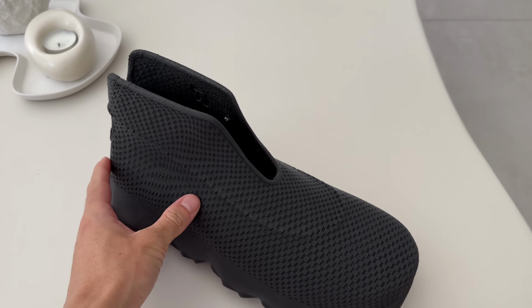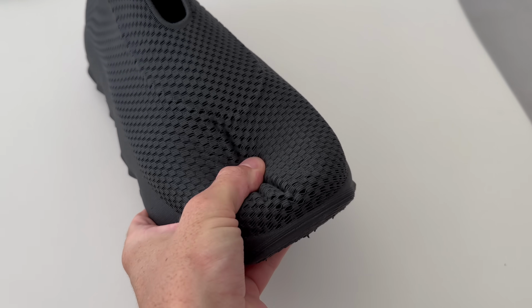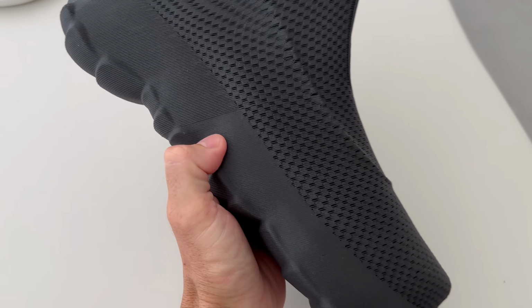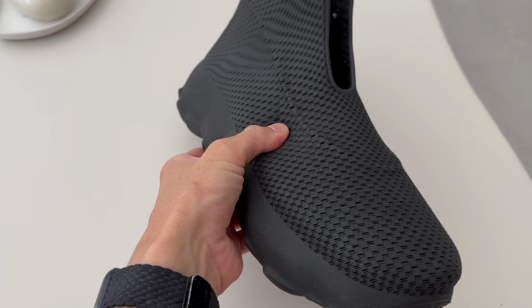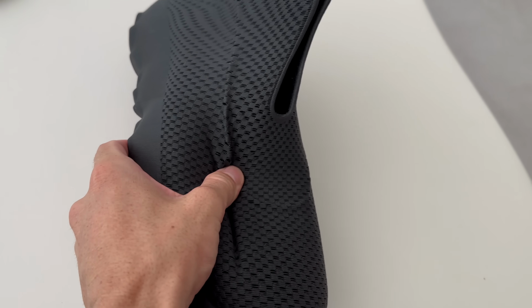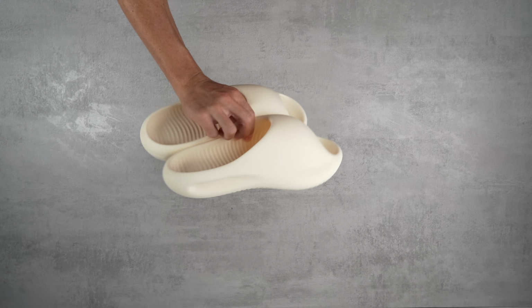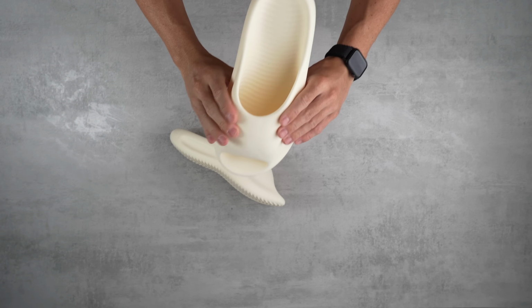Another sample I left with is this boot that makes it a lot more visual than these slides because they're kind of covered up, but it shows that you can have this material which essentially acts like a padded mesh, but they can print it in a way that manipulates the structure of the shoes. You can have an incredibly soft pillowy upper and then obviously a much harder outsole for durability and just, you know, walking around. With this Beluga Slide, that's pretty much exactly what they've done, just in a very clean, production ready type of format.